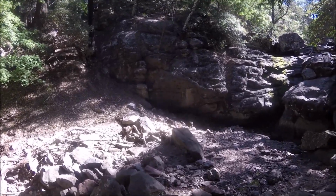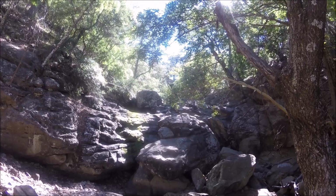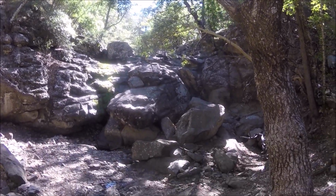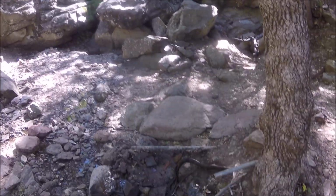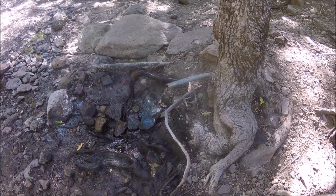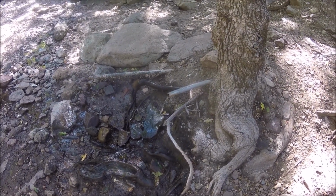So we're down in Boot Canyon, and this goes back up the mountain, so rainwater collects and trickles down through here. It goes underground at some point, and here's the spring. So excellent. We didn't have to haul up an extra 6 gallons of water with us.